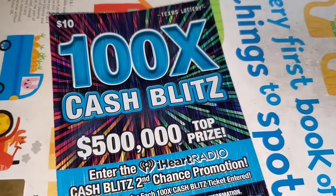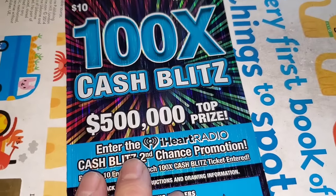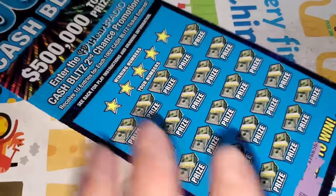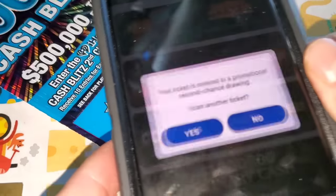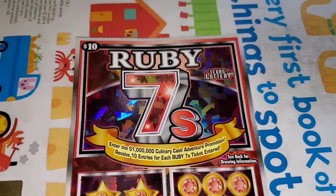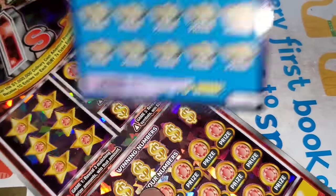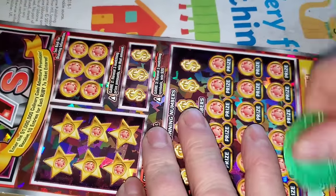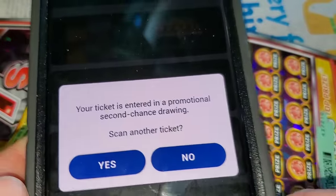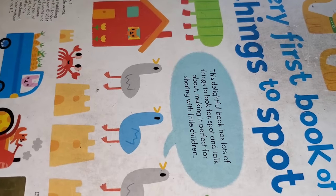100x cash blitz. Now, this one I have switched over to the other scanner, so we're hoping this one says invalid ticket. Nope. It was entered, means we lost. Up next, Ruby Sevens, ticket 33. By the way, this was ticket 45. We're going to do the same thing with this one, hoping it says invalid. Nope. Three duds to kick things off.